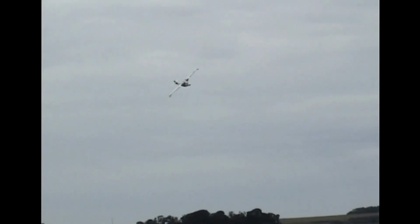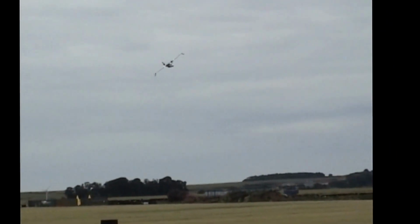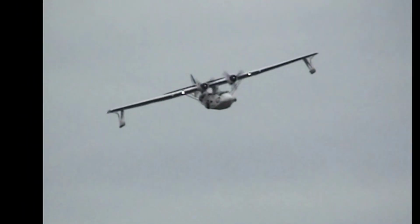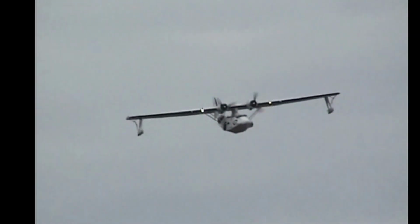North Atlantic convoys that helped keep Britain supplied during World War II. Now as the aircraft comes in towards us, you can see the wingtip mounted floats have been put down.